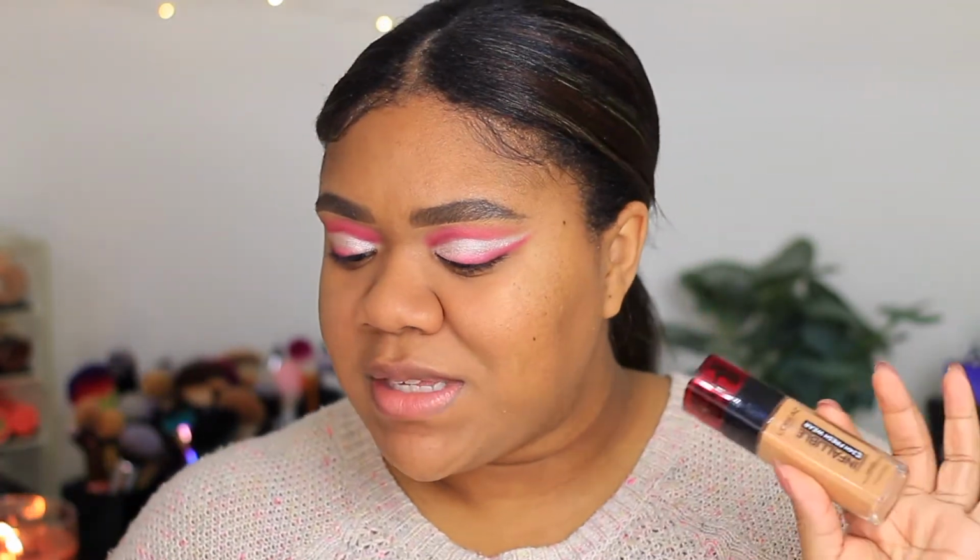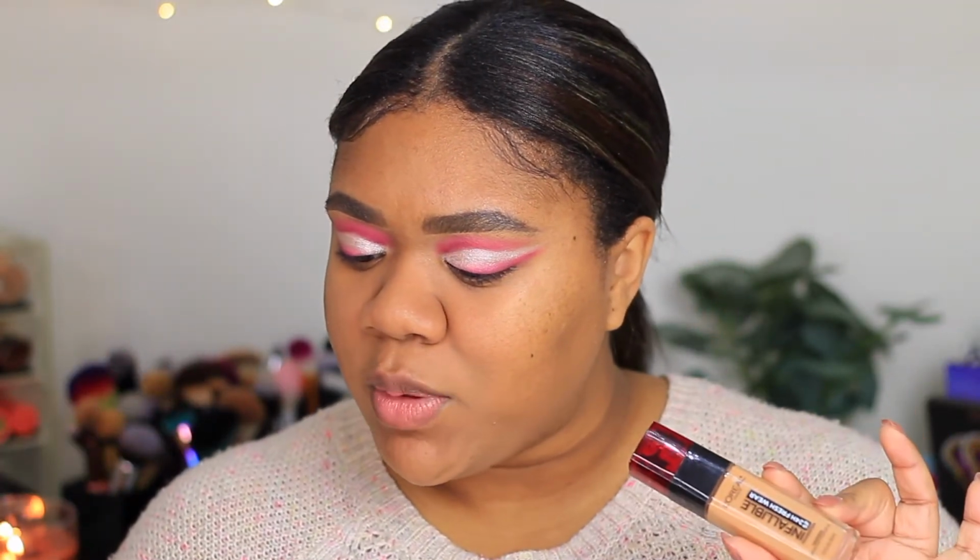Okay, we're going in with this L'Oreal Infallible 24-hour Freshwear foundation. This also has SPF 25 in it, and I'm just going to shake these up because it's been a minute. And we're going to go ahead and use them.